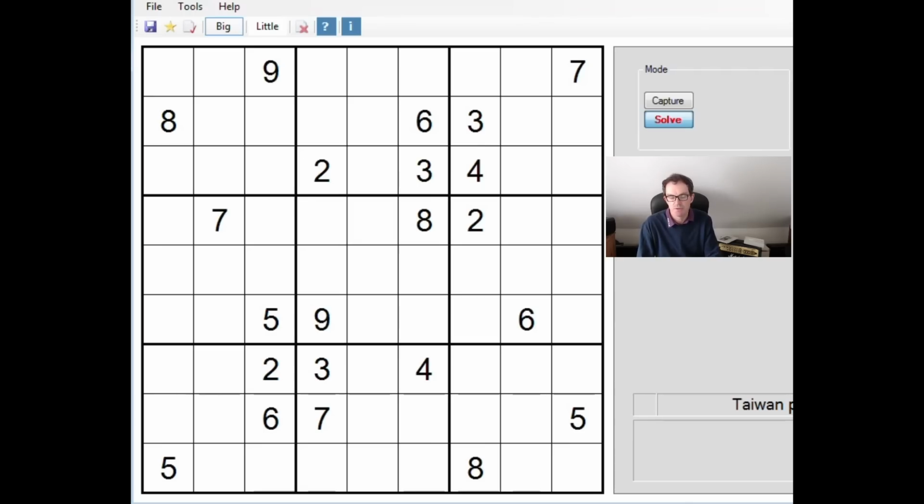Now some of the algorithms are very good and they still allow for an enjoyable solving experience, but an awful lot of the algorithms in my view are not fit for purpose, and whether you get a good Sudoku at the end of the day is almost a random thing. So, without further ado, let's have a look at this puzzle.